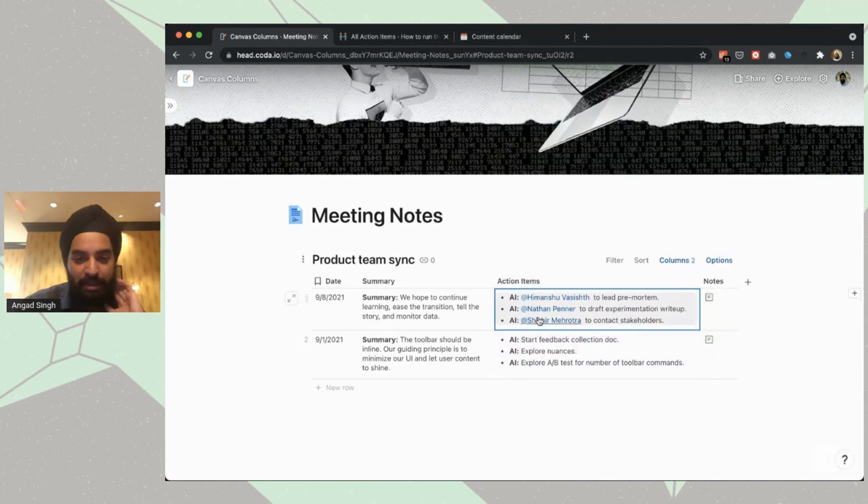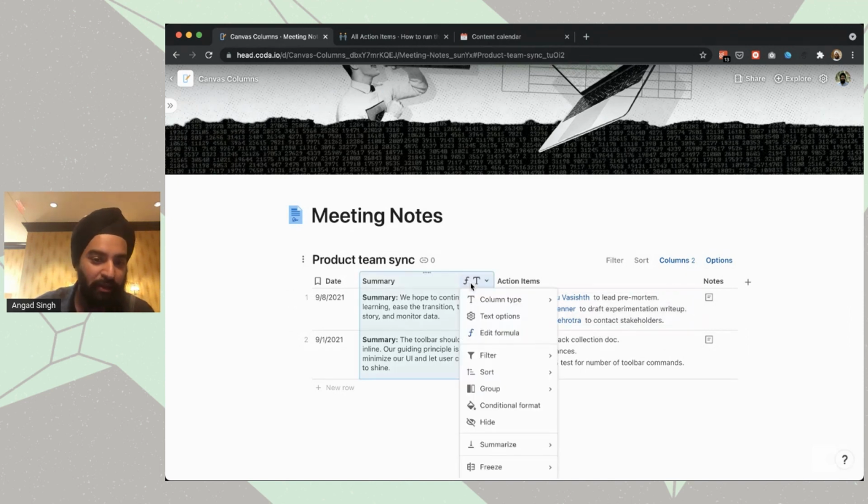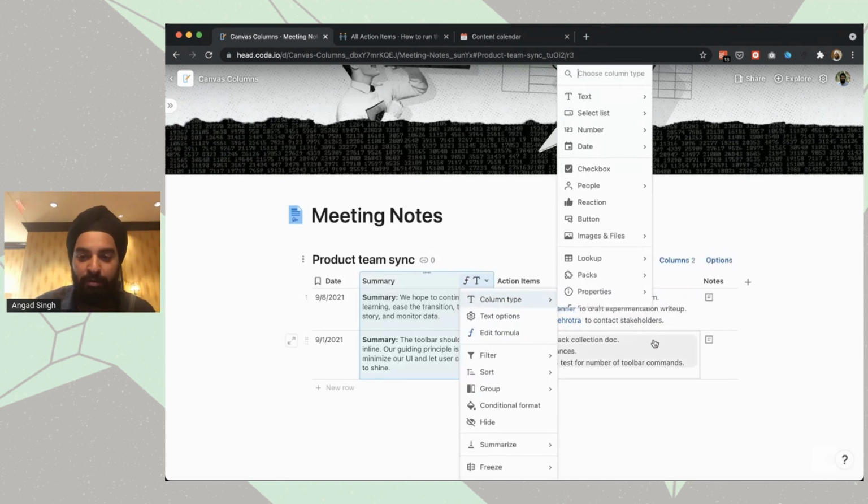And so here you can see it's actually pulled out just the action items from that meeting, because the actual notes are super long and I don't want to display them on this table. But it's really easy to write a formula where you can pull out, here's another example of a summary that you can pull out from the notes automatically.